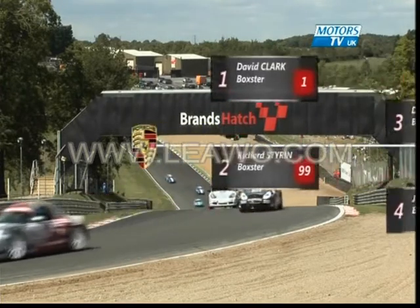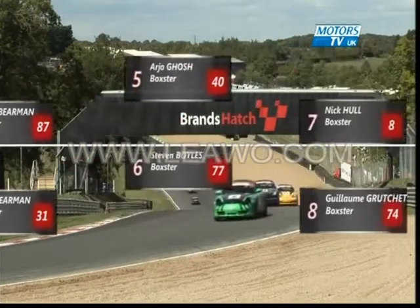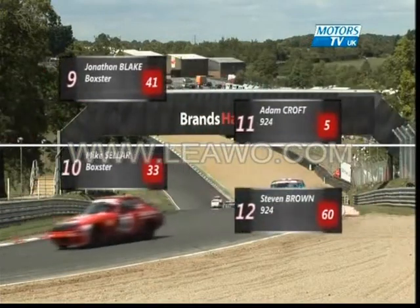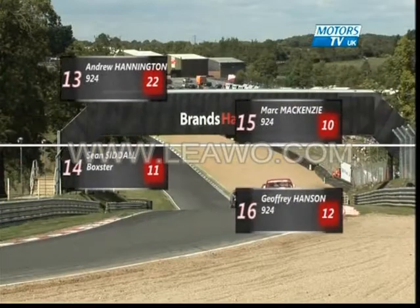Pole position, though, goes to round 11 winner Dave Clark. This is round 12, Rick Styron alongside. Then the Bierman brothers on row 2. Row 3, Arjo Josh and Steve Boyles. Nick Hull and Guillaume Gruchet on row 4. Then Jonathan Blake and Mike Seller. Porsche 924 pole, Adam Croft and Steve Brown.